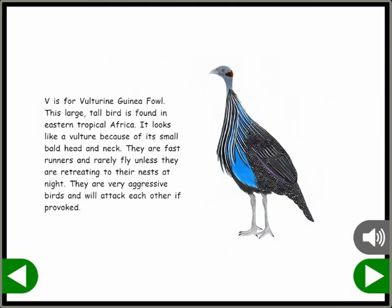V is for Vulturine guinea fowl. This large, tall bird is found in eastern tropical Africa. It looks like a vulture because of its small, bald head and neck. They are fast runners and rarely fly, unless they are retreating to their nests at night. They are very aggressive birds and will attack each other if provoked.